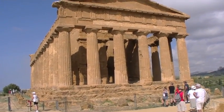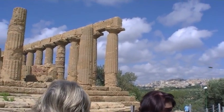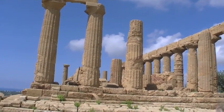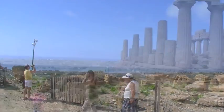And meet my guide at the ruins. And another one during the Roman Empire, Juno. Okay, the same thing with the other gods. Jupiter, Zeus, Minerva, Athena, Aphrodite, Venus, and so on.